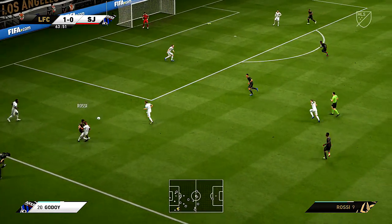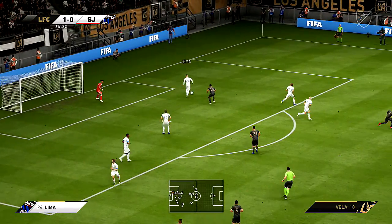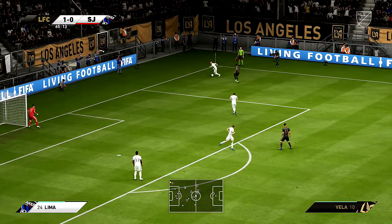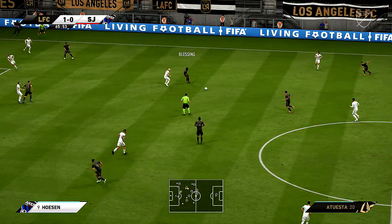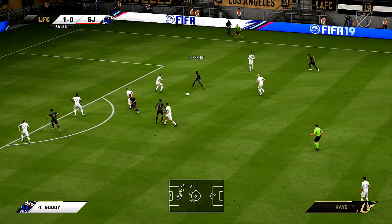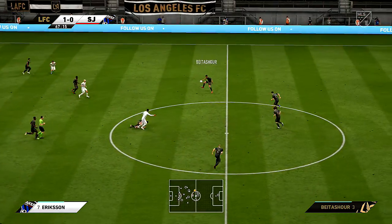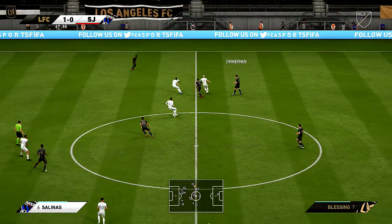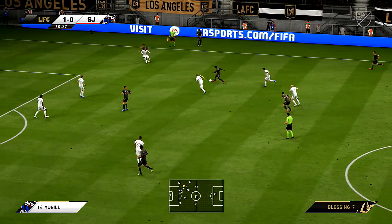Played down the wing, keeping the wide attack going. Keeper goes with a fist here. It's a good place to win the ball here. Zimmerman. Going forward well.